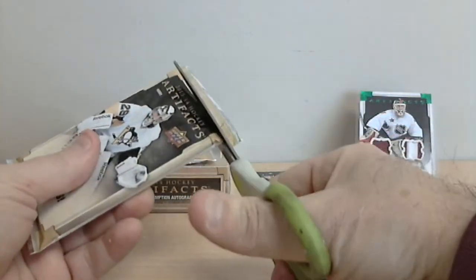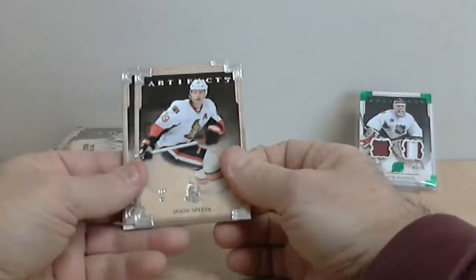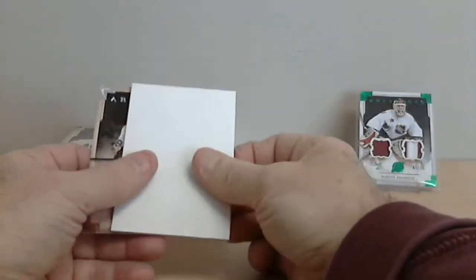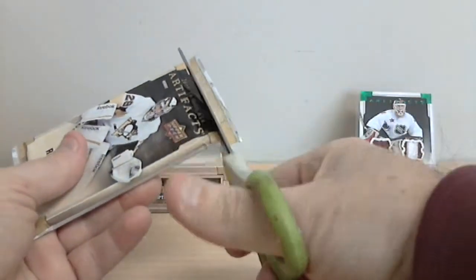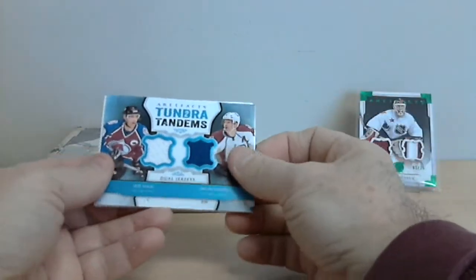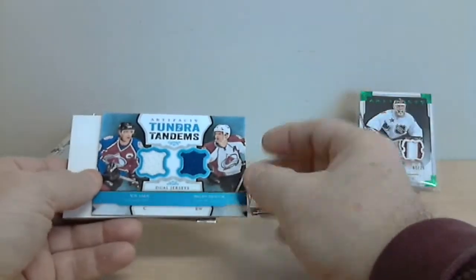It's the emerald version. Nice seam in the middle. Okay, Ottawa base. Oh, we've got Trevor Lewis, Kings autograph. And last pack of our first box. A tandem dual jersey, Joe Sakic and Milan Hejduk for Colorado. Is it numbered? No, not numbered.